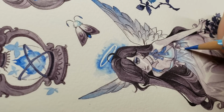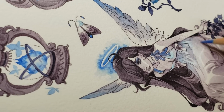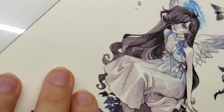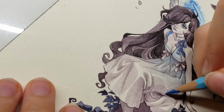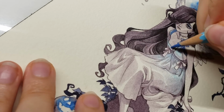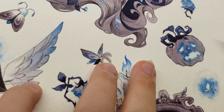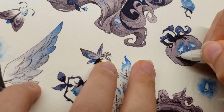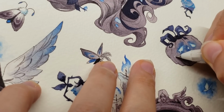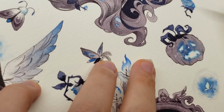So I wanted to mention here that I actually ended up using way less colored pencils than I thought I was going to. I really, really love the process of using colored inks and then finishing it off and adding a lot of details with my color pencil set. Oh, I'm trying to remember what it was. I'm totally blanking. Polychromos, yes, Polychromos pencils.